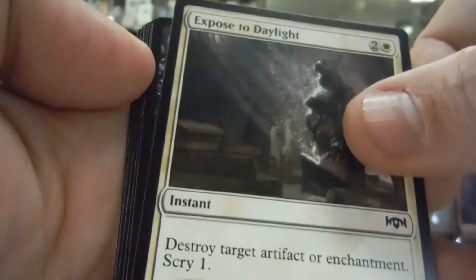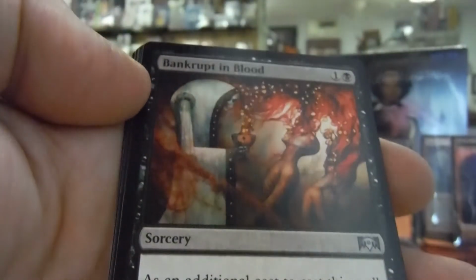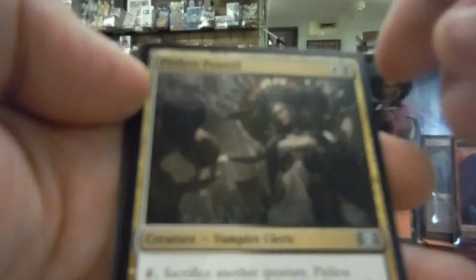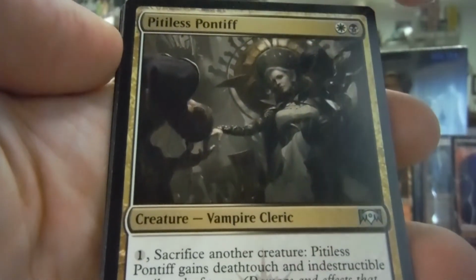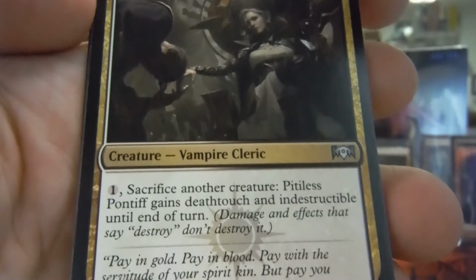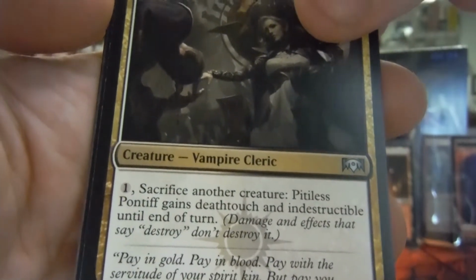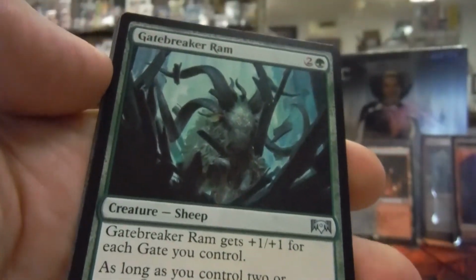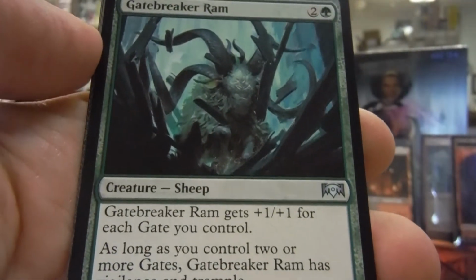Expose the Daylight. Grotesque Demise, another Sphinx's Insight, Bankrupt in Blood. Pitiless Pontiff. Okay, so Pitiless Pontiff gains Deathtouch and Indestructible if you pay 1 mana until the end of the turn. So very, very powerful little card. That card just lets you get over those big guys if they want to block with them.